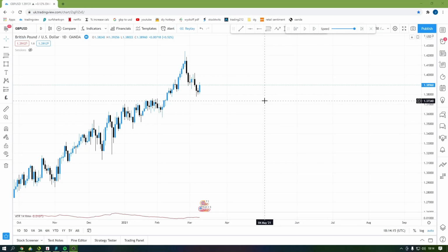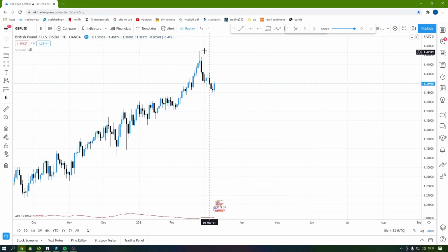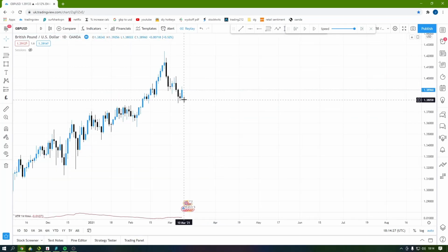Okay, so let's start on the daily chart. Not much to say here apart from that we've been in a very bullish trend for quite a while now. Come up and made a fresh high up here, and then we've had a pretty decent pullback, but it looks like we're starting to find supply around this area here.